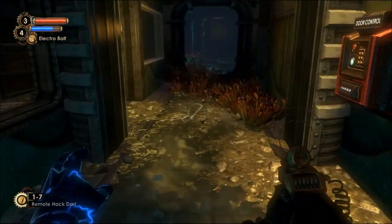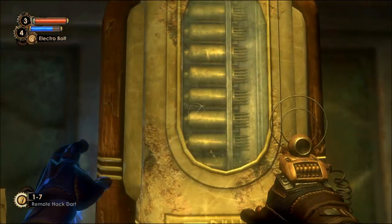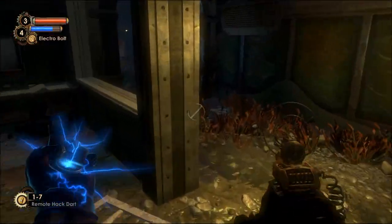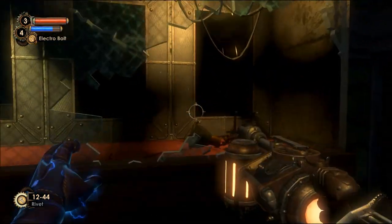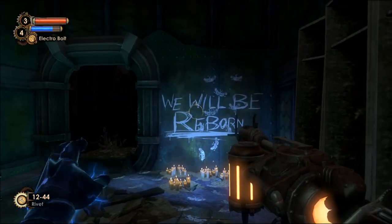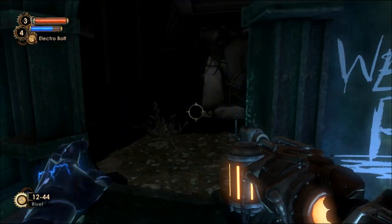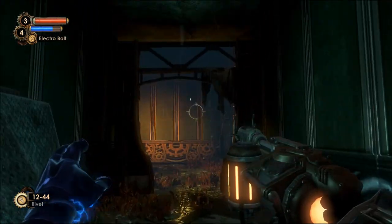Cool. I'm going to try one more time to get another dart out of here. I guess that's it. Okay. Well, that's fine. Let's get our rivet gun back out. We will be reborn. Splicer in here. Better quick save.